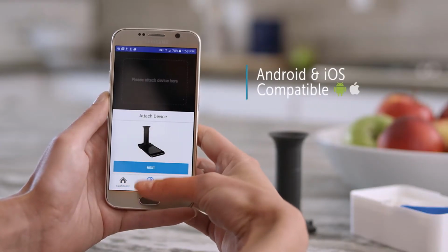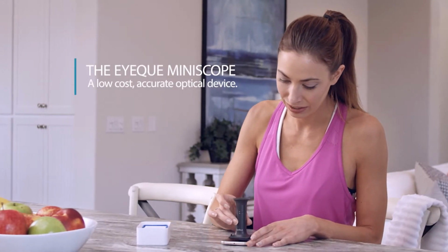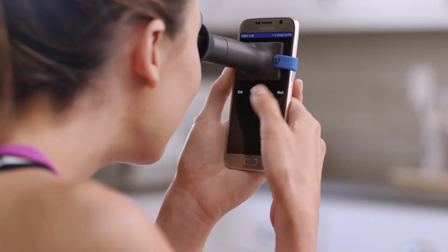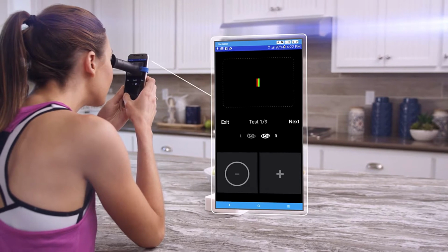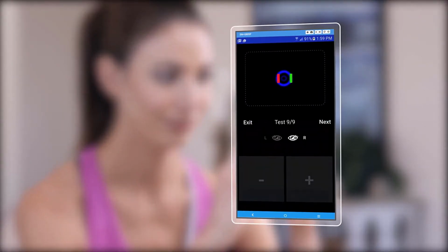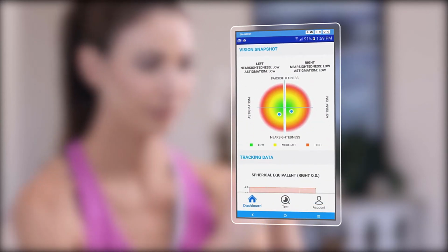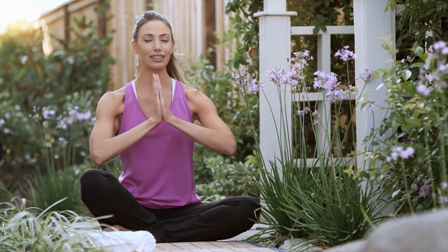To get started, press the test button at the bottom of the screen and attach the IQ Miniscope to your smartphone. Place the IQ Miniscope over your eye so that you can see the red and green lines. Then tap the on-screen plus or minus buttons until the lines completely overlap. Once you've completed tests on both eyes, IQ's powerful patented technology will process the readings and generate your eyeglass numbers. In no time at all, you're ready to get on with the rest of your day.